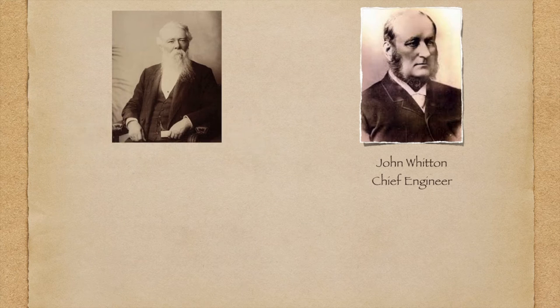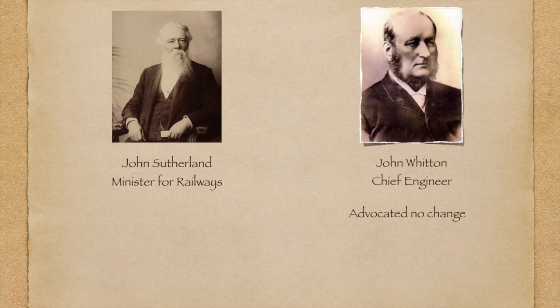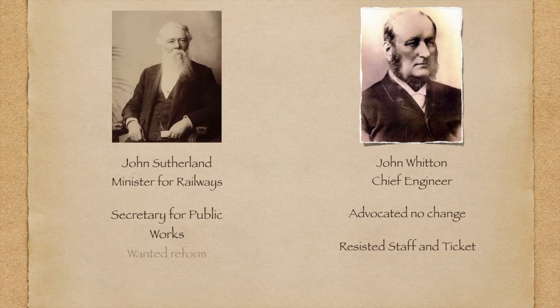Two political giants ruled the New South Wales Railways: John Whitten, the chief engineer, and John Sutherland, the minister for railways. John Whitten wanted no change at all. He resisted the idea of staff and ticket. On the other hand, John Sutherland wanted reform. He wanted to have trains that were more freely running, and he wanted more efficient train running.